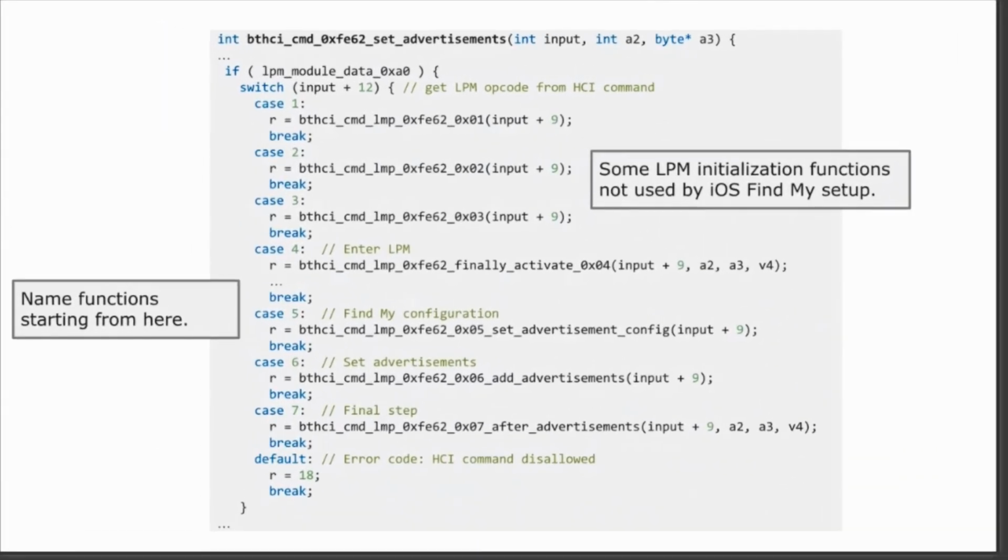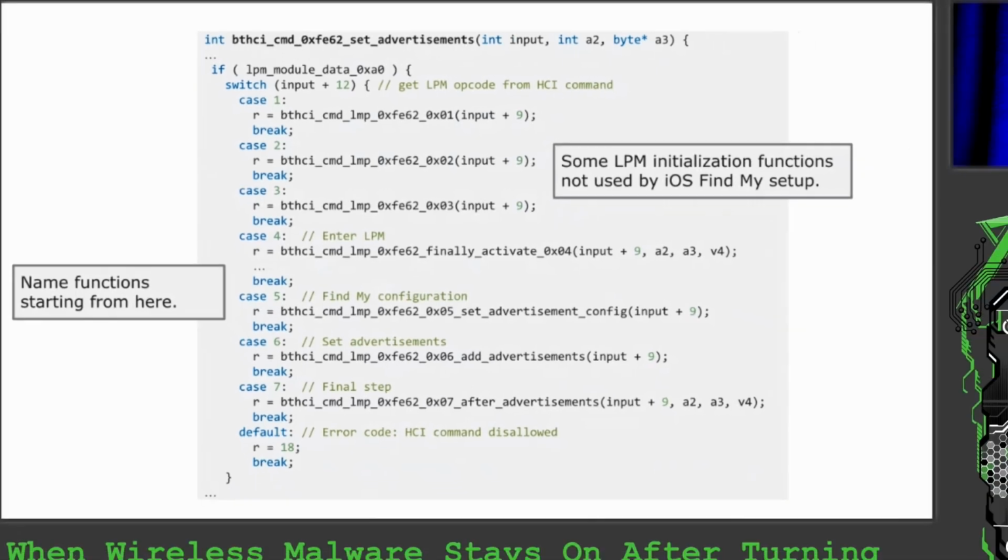Yeah, and this is a bit of the analysis that you can see here. So this is the handler for configuring all the advertisements. And there are also some functions that are not used by the current Find My setup. Maybe that's for the car key, maybe it's yet another thing, I don't know. But I just started naming a lot of functions in this low power module from there.